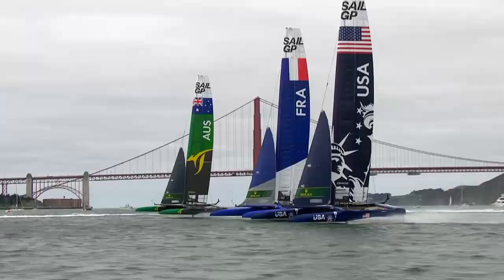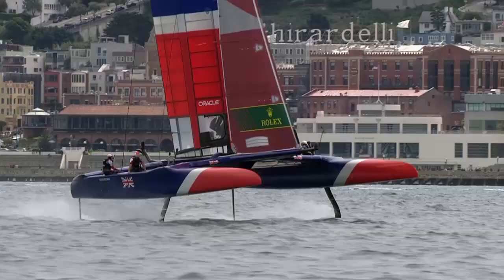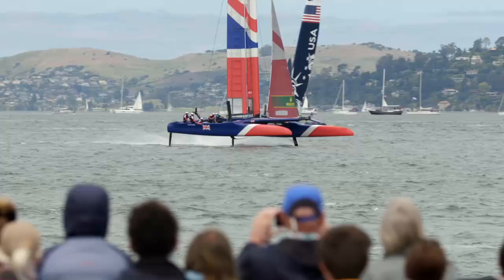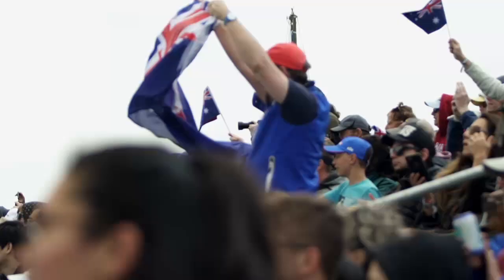GBR, despite less time in an F50 than many of their competitors, take a fast track to the front of the fleet, winning their first race of the season. Great Britain over the line first, screaming down in front of the crowd. In a repeat of Sydney, Australia face off against Japan.